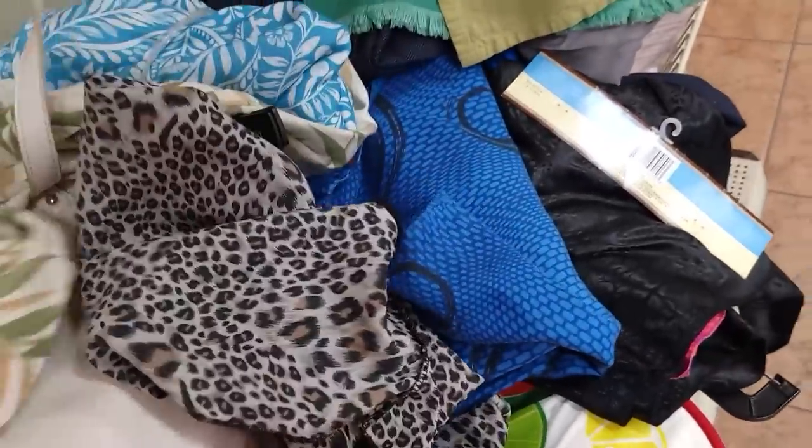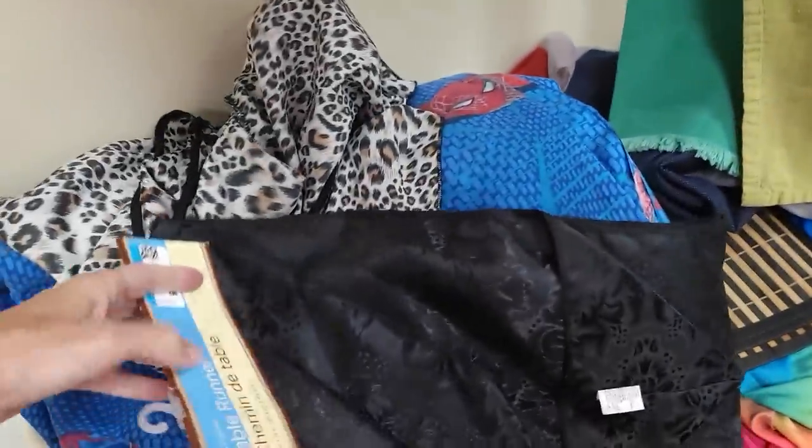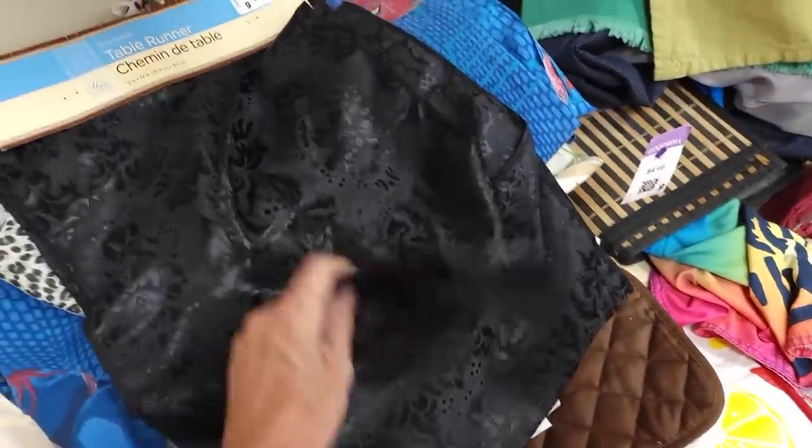I do sometimes find fun things back in the fabrics. Like, sometimes a little mishmash of stuff gets put back here, so you have to look. You have to look. Oops. Don't worry. Pick that up. It's a black table runner.